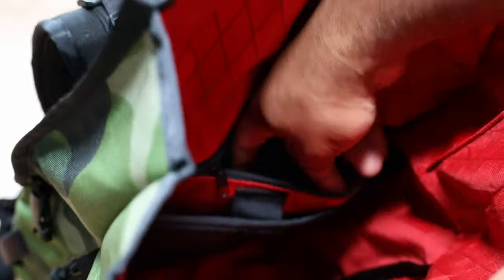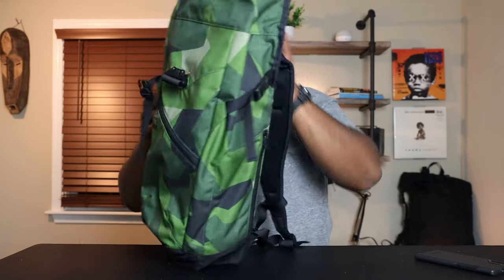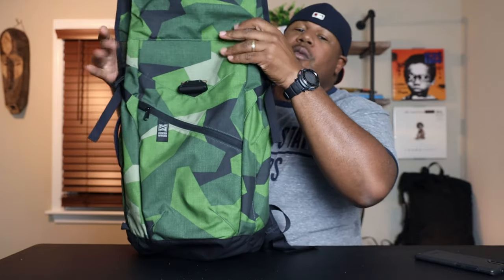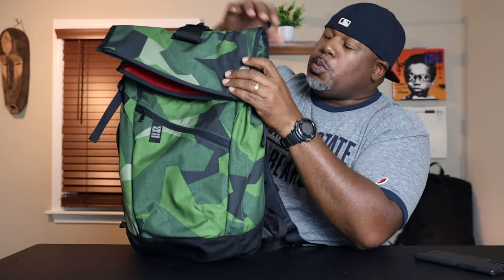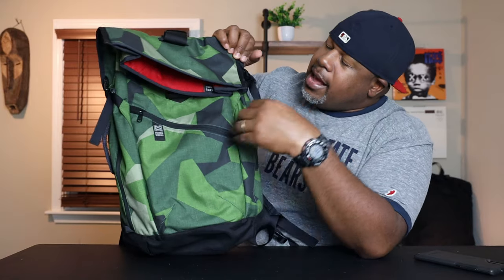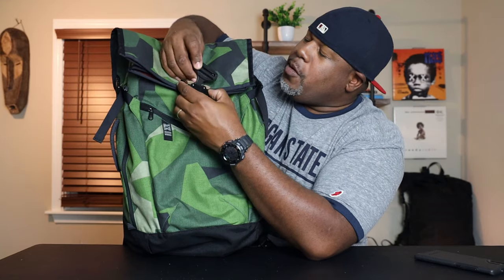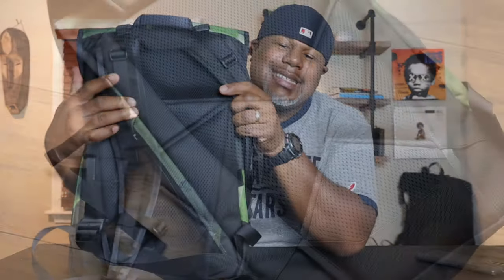And I have a suspended laptop sleeve. I also have a tablet sleeve and a second pocket in there. So a lot of different organizational options inside of this pack. Does have some compression straps on the side, but I really enjoyed using this pack. There are some downsides for it, and that's probably why I didn't make the list. The airflow on the back panel is not the greatest.